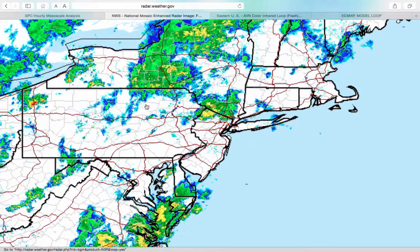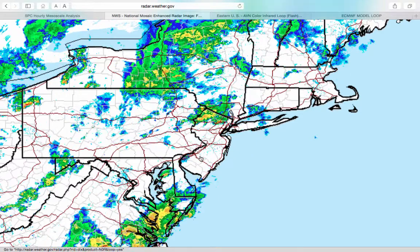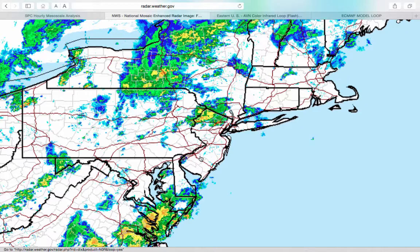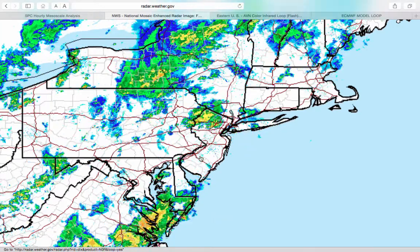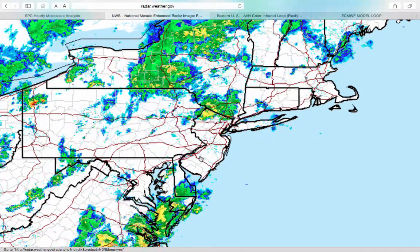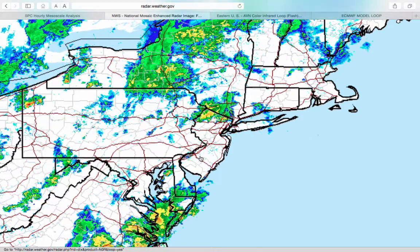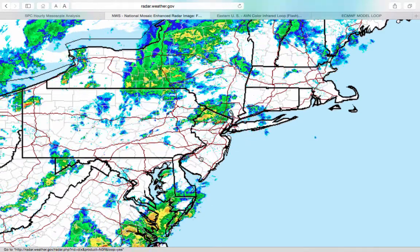We're going to see scattered showers and thunderstorms develop throughout the region today. Now, I do not expect a widespread severe thunderstorm threat, but my concern is that any of these thunderstorms that do become severe, well, they'll be rather powerful. They'll be capable of strong wind gusts over 60 miles per hour, hail, very heavy downpours, frequent lightning, and yes, there is a threat for an isolated tornado.